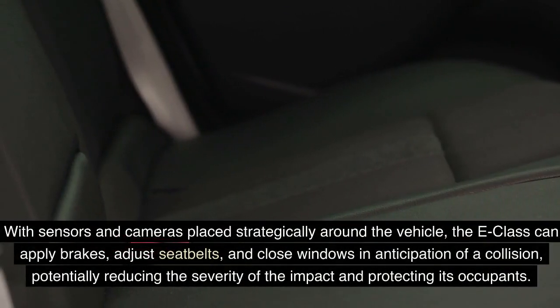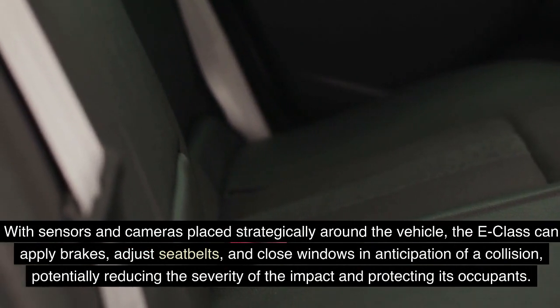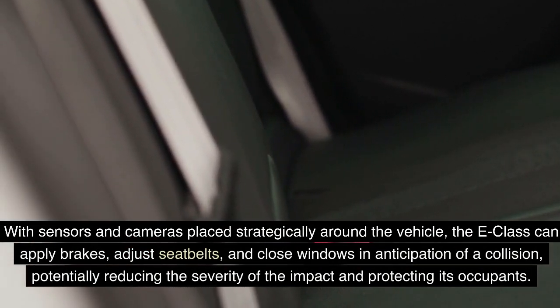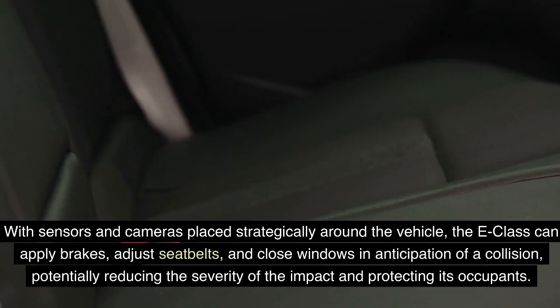With sensors and cameras placed strategically around the vehicle, the E-Class can apply brakes, adjust seatbelts, and close windows in anticipation of a collision, potentially reducing the severity of the impact and protecting its occupants.